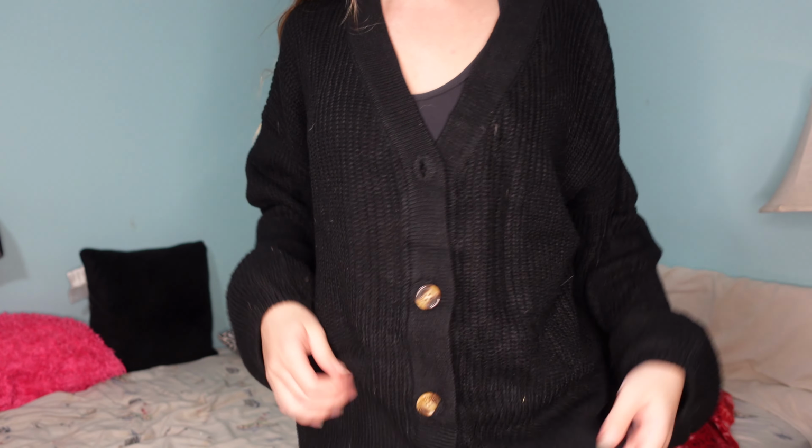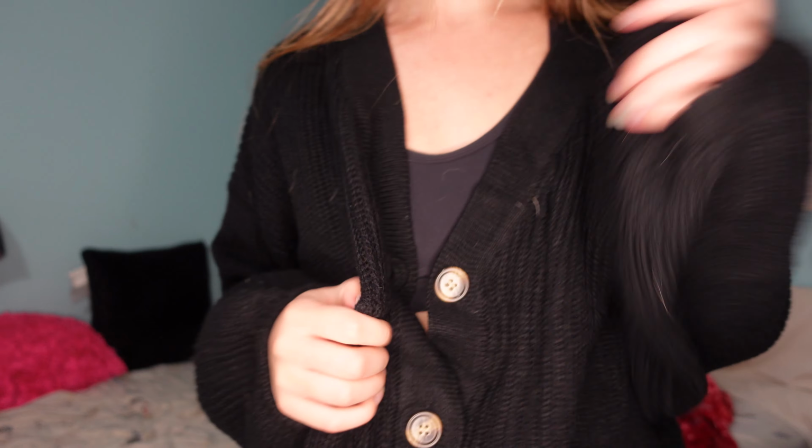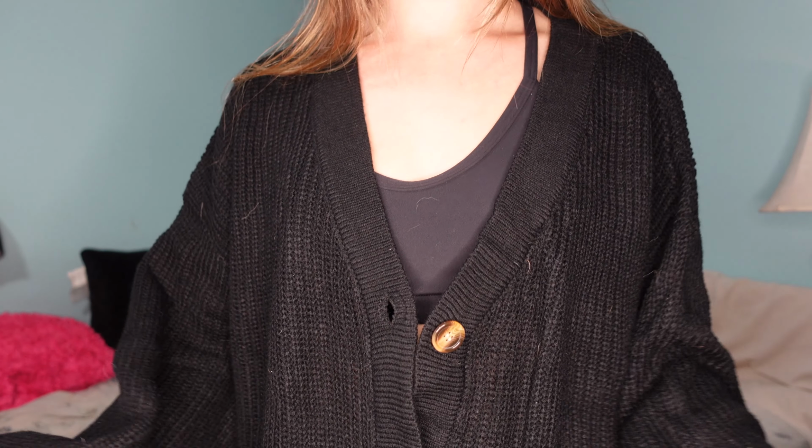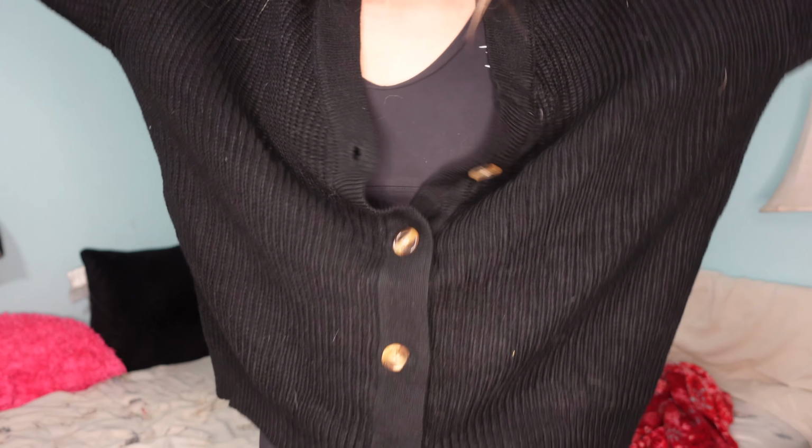It's like the perfect amount of oversized without being so baggy that it looks like I'm wearing someone else's clothes. Yeah, this is the sweater. Really cute. I love the sleeves. It's so comfy too. And it's warm without making me overheated, because I often get hot flashes even in the winter. It's like the perfect amount of warmth and the perfect size. I love it. It'll be a great basic to pair with all my outfits.